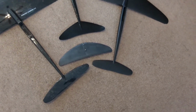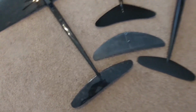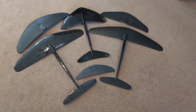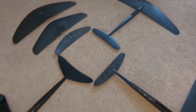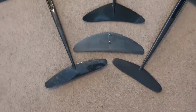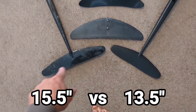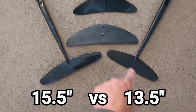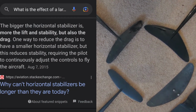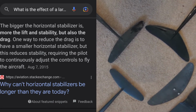The same rules apply for the stabilizers, and you can see that each one is just a bit different, which will also have an influence on the overall ride. The job of the rear wing stabilizer is to help control pitch, the movement of the wing up and down in this motion here. Here we're looking specifically at the stabilizers of each wing. The 250 has the longest wingspan, and the 200 has the shortest wingspan. Larger stabilizers will have more lift and will be more stable, but at the sacrifice of drag.